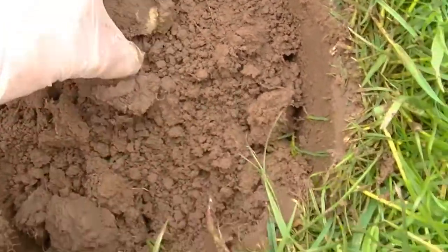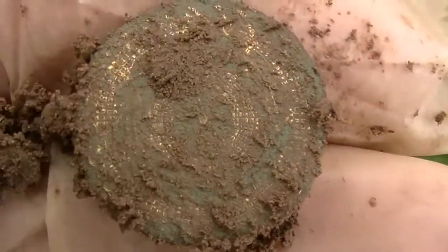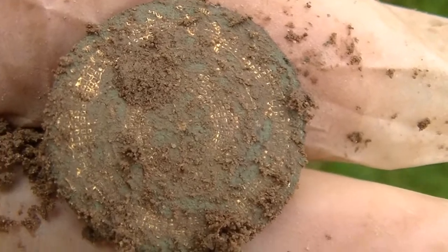Something in there. Goldy colour, but it's not gold. See, it's a button. Oh, there's a nice button one. Well done, mate. Nice one. Okay, let's carry on. Where there's buttons, there's coins.